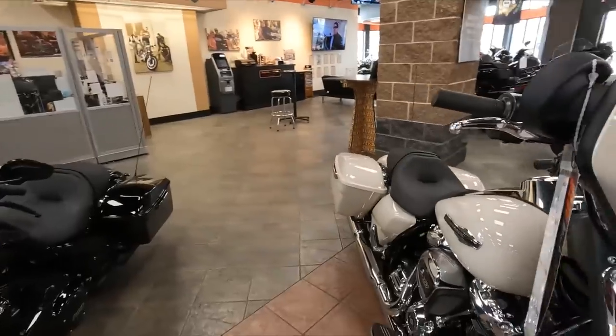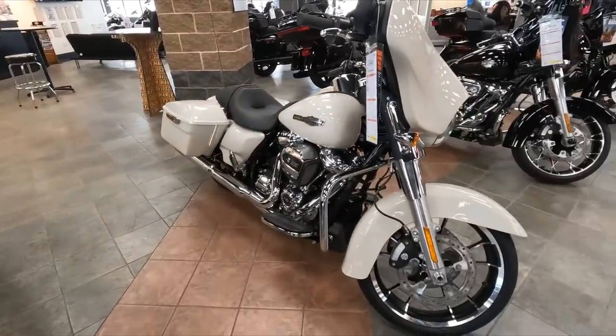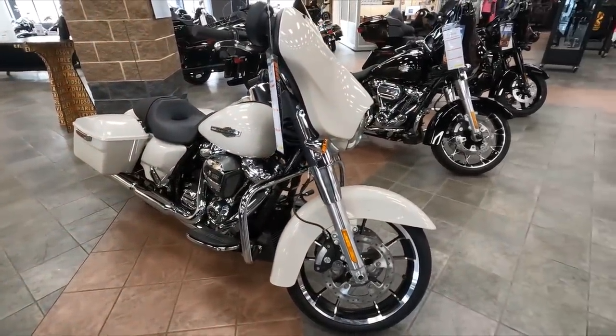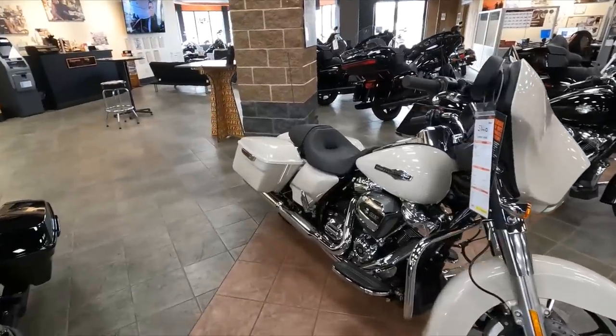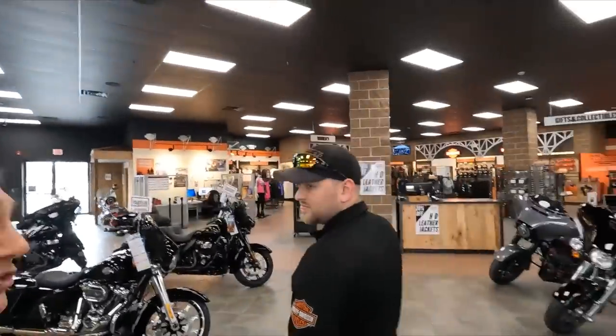So then we go to white. Yep, Harley brought back a white for 22. This is called White Sand Pearl. This is on just a standard Street Glide 107. Beautiful, beautiful. These are just such gorgeous bikes.